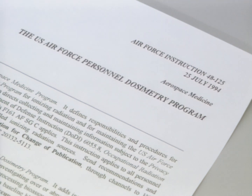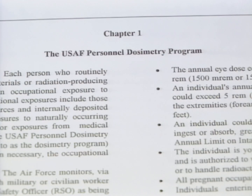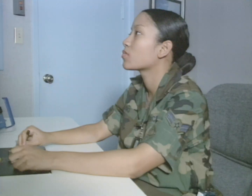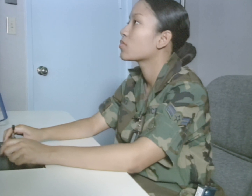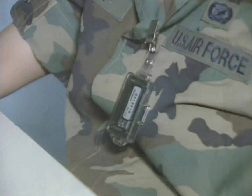Based on the exposure potential, the RSO may decide to place personnel on a monthly or quarterly dosimetry program. Certain jobs require personnel to be automatically placed in a dosimetry program. Pregnant radiation workers are required to be entered into monthly dosimetry. For these personnel, the Base Bioenvironmental Engineering Office will assign thermoluminescent dosimeters, or TLDs, to each individual and collect them on a monthly or quarterly basis.